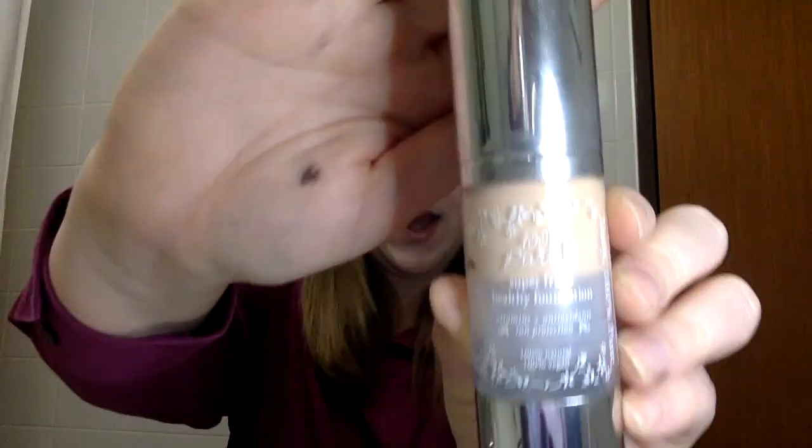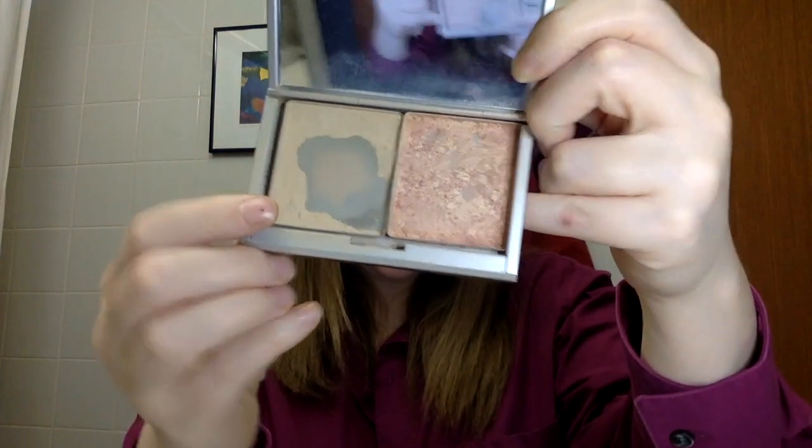And then as far as makeup, I'm going to wear the 100% Superfruits Healthy Foundation and the Long Last Concealer that they make. Then I'm going to use an Aveda powder and blush. And then after that, I'm going to use a highlighter from Tarte. It looks like this. It's their Exposed Highlight from Tarte.